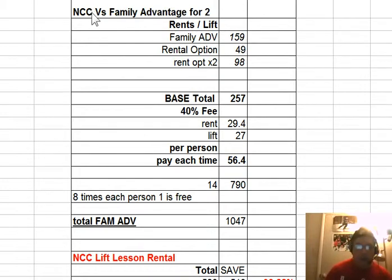So here we're going to compare the nightclub card versus the family Advantage for 2. Have a gentleman and his daughter. Daughter is a junior, and they need to rent. So in this case, let's figure out the cost for the family Advantage. Family Advantage is $159. There's a rental option of $49 per person. That gives you $98 because they both need to rent. Their base total is $257.